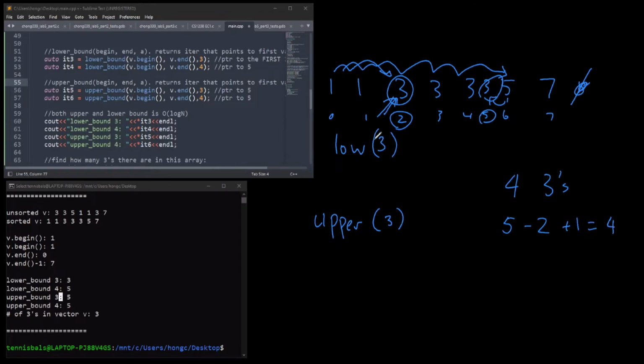But with lower bound, it finds the first number that is greater or equal to. So lower bound 3 is the first number that's equal to 3. So it will point right here. If you do upper bound 3, it will not return the last 3, it will return 5, right? The pointer that points to 5. And what you can do is you just do upper bound 3 minus lower bound 3. And this will just straight up give you 4.